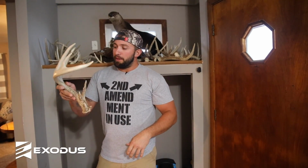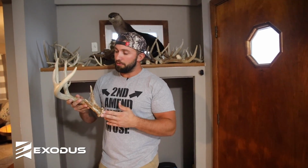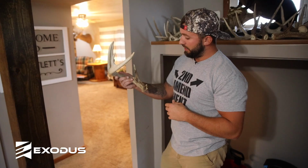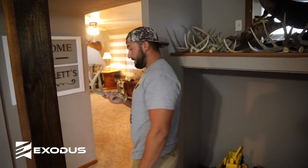This right here is probably my favorite shed that I own. I was shed hunting with my grandpa back in 2004, and we came across this shed at a big place we used to be able to hunt in Fulton County. And in 2005, I ended up killing this deer and it ended up being the biggest deer I've ever killed in my life. So let's go ahead and go check him out.